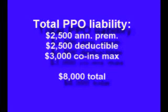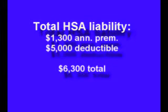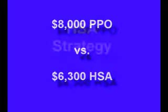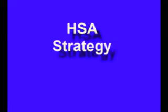Remember, your total liability under the traditional PPO plan was about $2,500 annual premium, plus a $2,500 deductible. That totaled to $5,000, plus a $3,000 out of pocket. That's about $8,000. Under this plan, your total annual premium is about $1,300, plus a $5,000 plan liability, totaling about $6,300. That's a significant savings under this plan in the worst case scenario as compared to a traditional PPO plan. What is a good strategy behind owning a health savings account type plan?